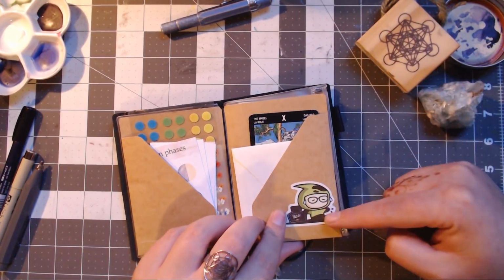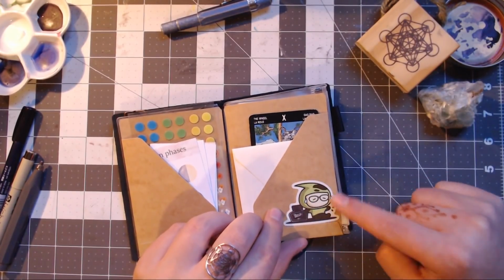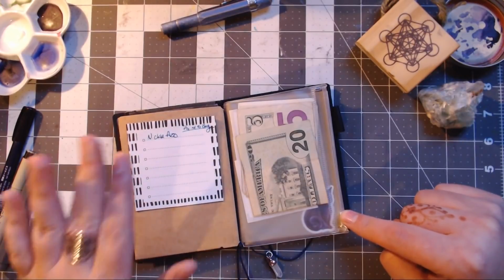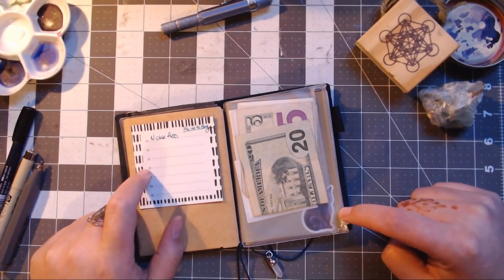And this is just a little sticker that I got from a JetPens order. They always send you a little sticker with your orders, which I love. On the back, I keep a list of paints that I need to buy.